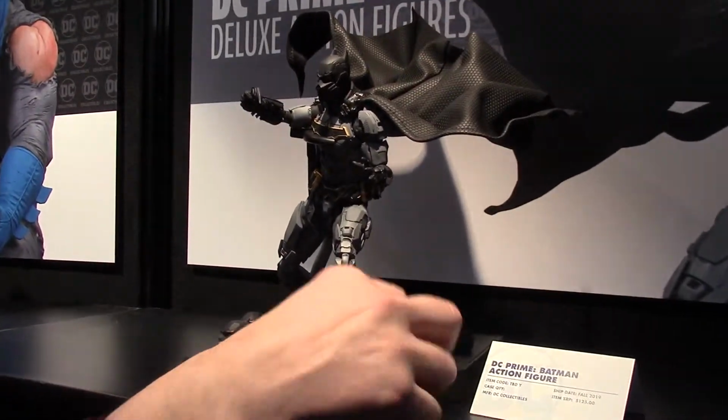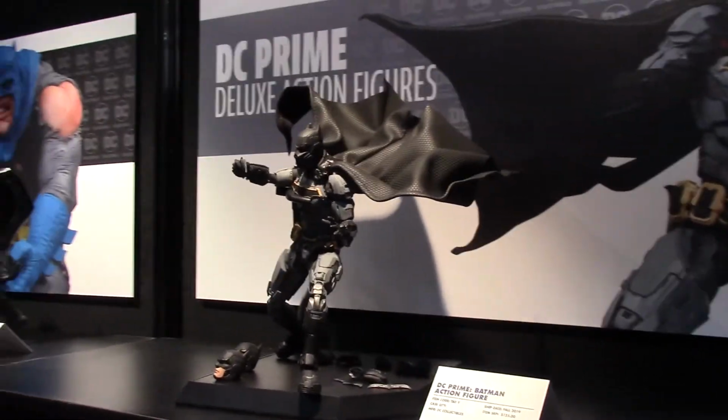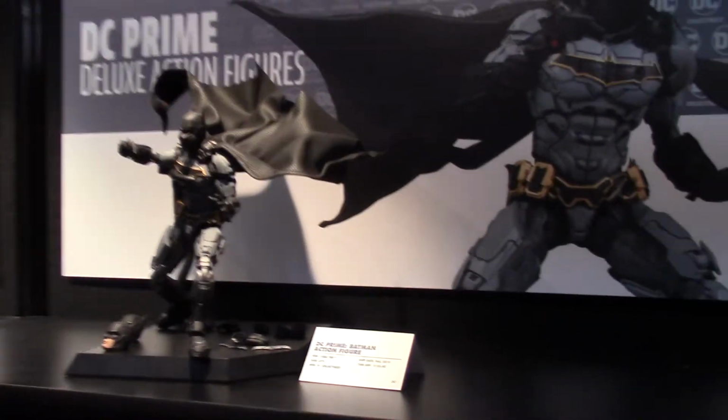He's even got the bendy toe, and he has 3 different battle ranks. He has a posable cape. I love the wire capes again. It's always so good. I love that. It makes a big difference when you're trying to set up a scene for somebody.